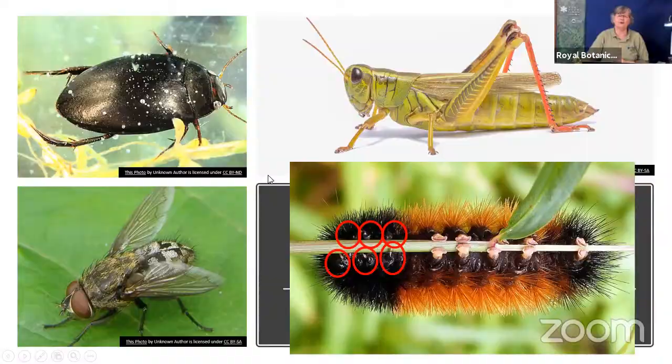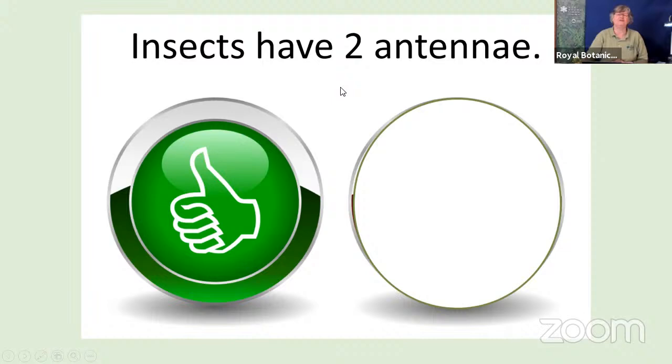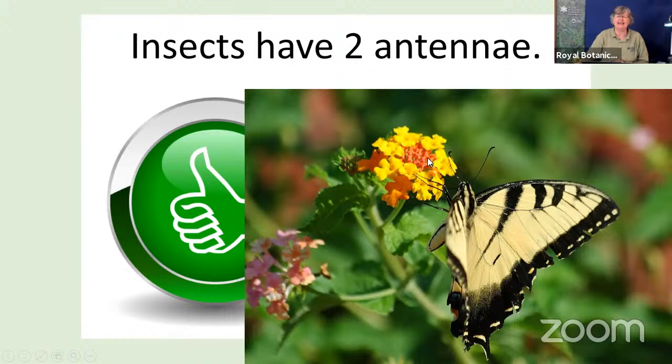Okay, let's go to our next question. Insects have 2 antennae. Those are the things on the top of the head. So I'll let you think about it, give you a chance. What do you think? Okay, let's find out. Yes, they do have 2 antennae. So we're going to discover what they use those antennae for.